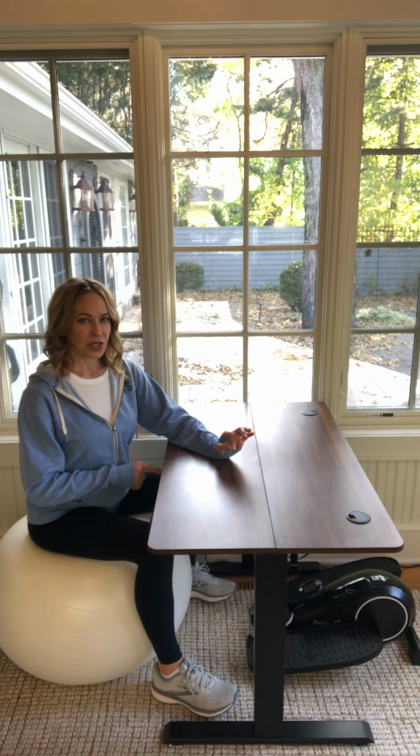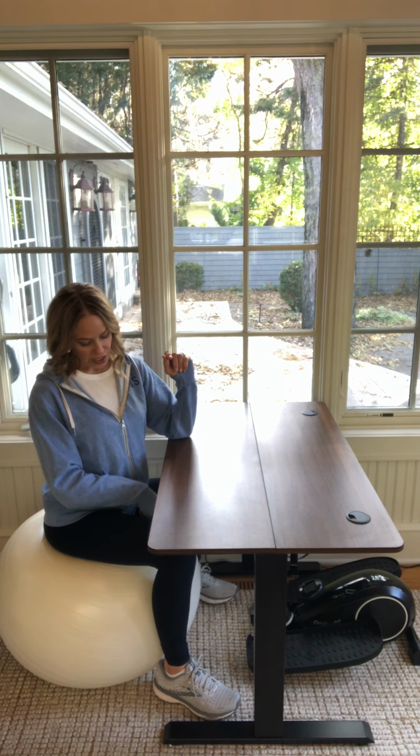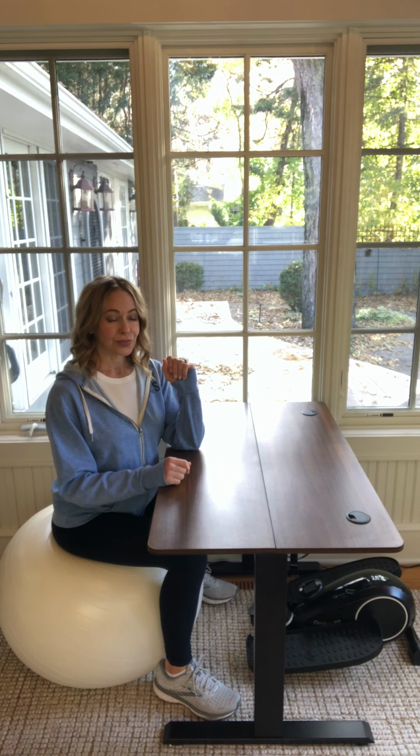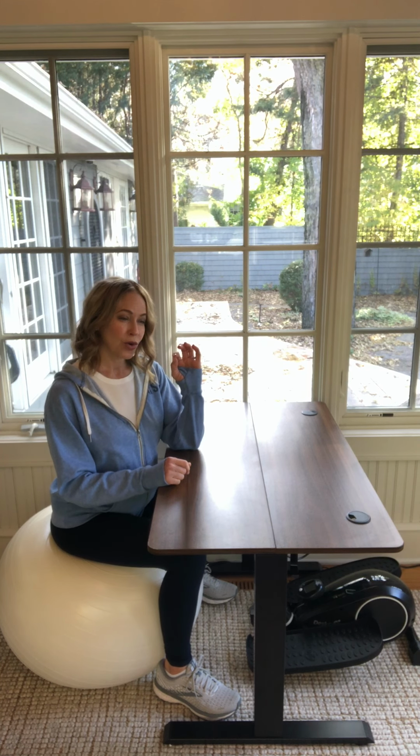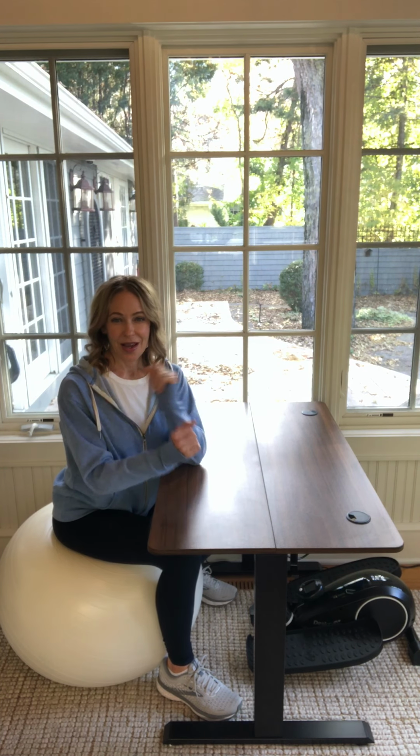So this under desk elliptical, all of these pieces, I'm gonna put links in the video description below. This under desk elliptical I purchased on Amazon. I think the price is about $240. I actually had the option of purchasing one where the box was returned, but it was still prime and it was still returnable. So I had the option to save $70, $80, so it was $160. Excuse me if my math is wrong. And I went for it, and it had arrived in perfectly good shape.